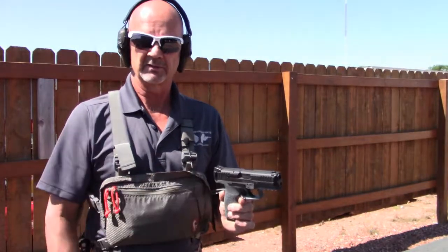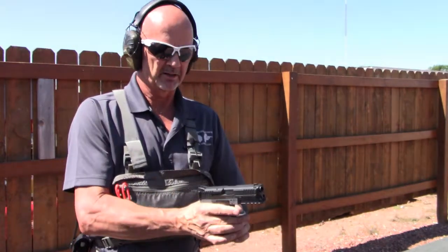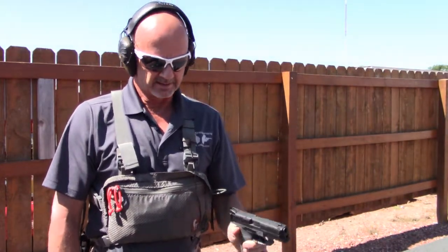It, of course, does prevent you from operating the slide from your belt. But that's not something I care about. I like the non-snag features of the ramp Novak style sights.